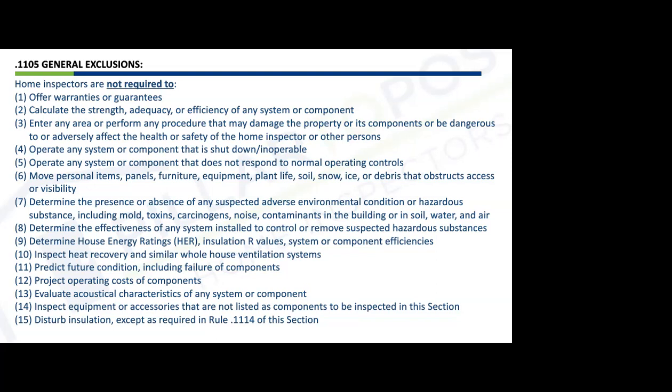All right, so go back to number 11. Predict future condition, including failure of components. If the last time I touch that oven was the last time it's ever going to work, and I find that, am I at fault? Did I break the oven? Or was the oven just defective and it was ready to go? I cannot tell you how many listing agents, and I feel for you. I do. It's a terrible situation. I'm fully sympathetic. I fully understand.